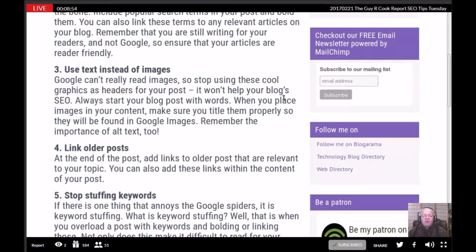Link the older posts that you've got on the same topic, and make those links interstitial, like you've seen many times. You also might like these posts about SEO, go here.